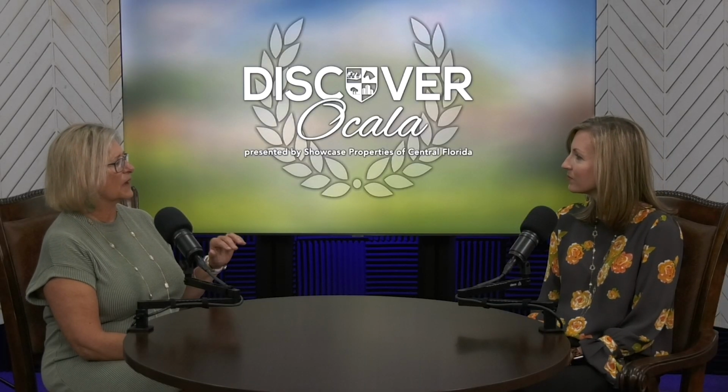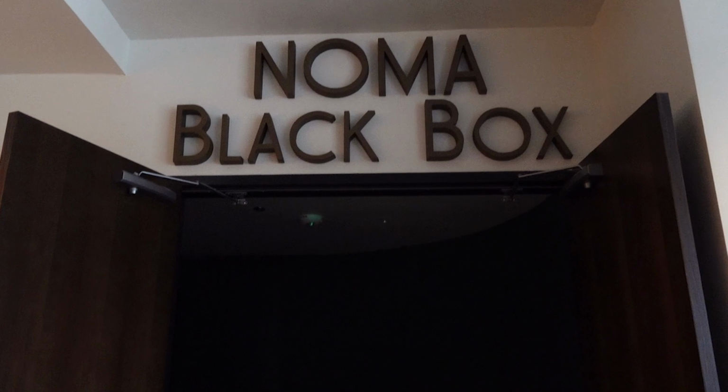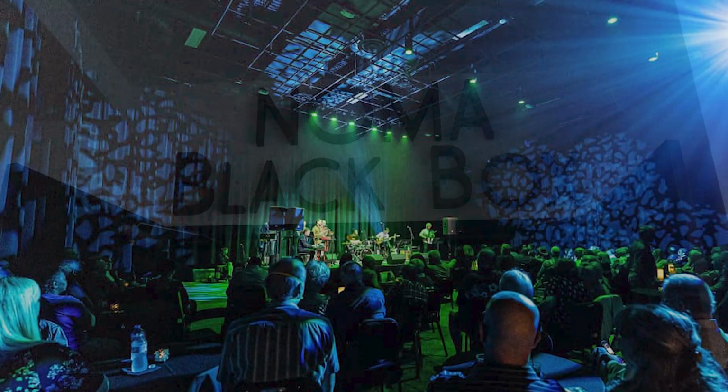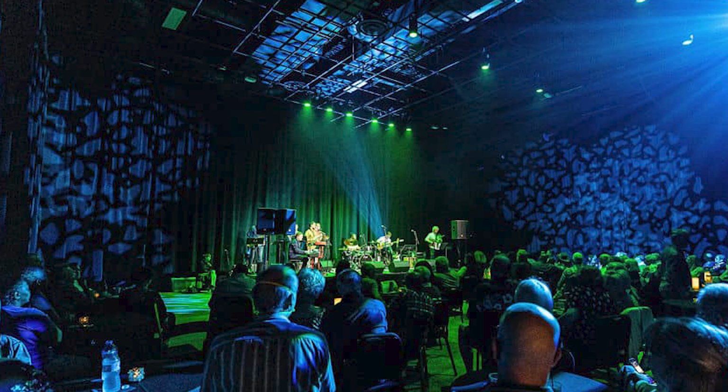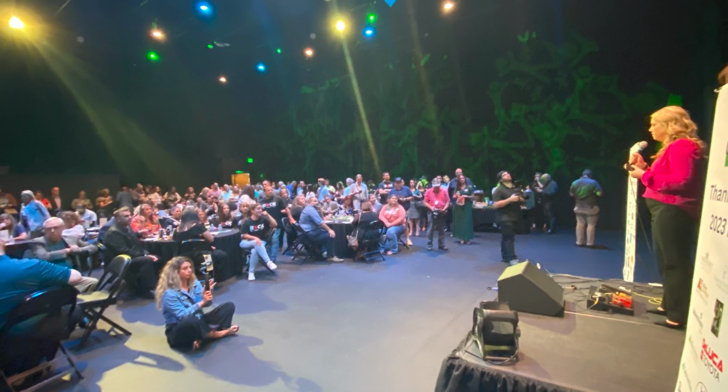So as I understand it, the main stage has a downstairs and an upstairs, right? And it seats about 700? Correct. And so then what does the NOMA Black Box hold? People say, well, what is a black box? Well, it's kind of a big black room, right? But we can flex that space. So when we set it up with little cafe tables and rounds, we typically fit about 125 to 150, or we can set it up auditorium style. We can even bring in risers. So we've done theater in the round in partnership with Ocala Civic Theater and had some plays in that space too. So it's really been a nice space for us to make it what we want it to be, but definitely a smaller capacity than our main stage.